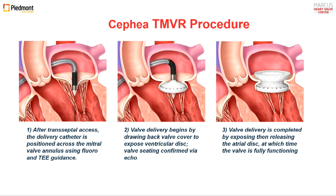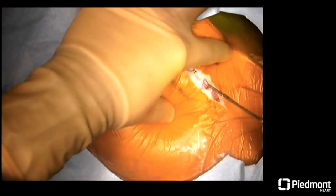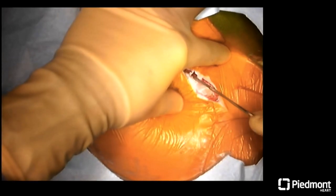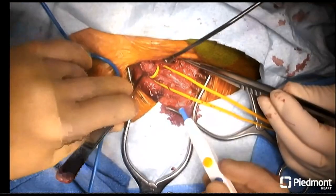This is just a schematic, transseptal access, navigated down to the ventricle. Once you're in alignment, open the ventricular disc and then open the atrial disc. This case was done in the hybrid OR. It's a 35 French sheath as of now, so a surgical cut down. This is Venu cutting down on the femoral vein.